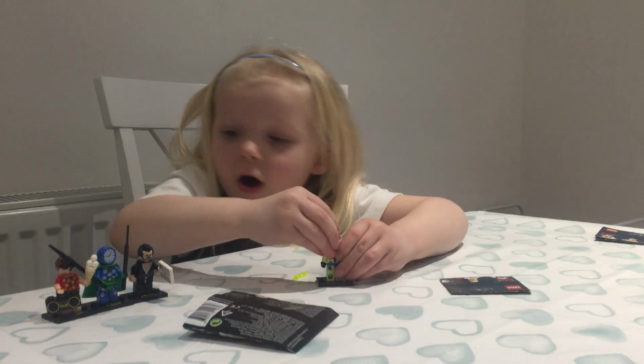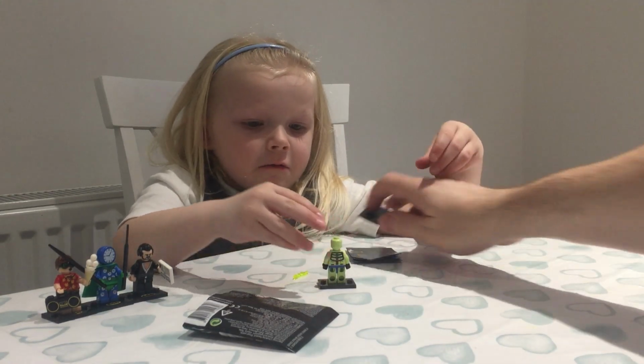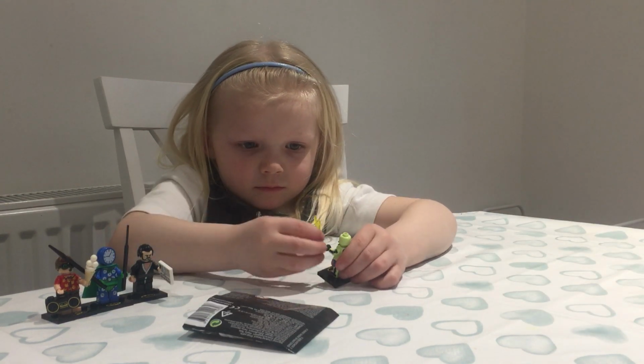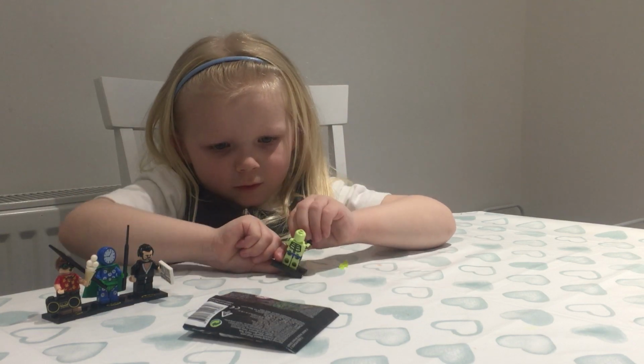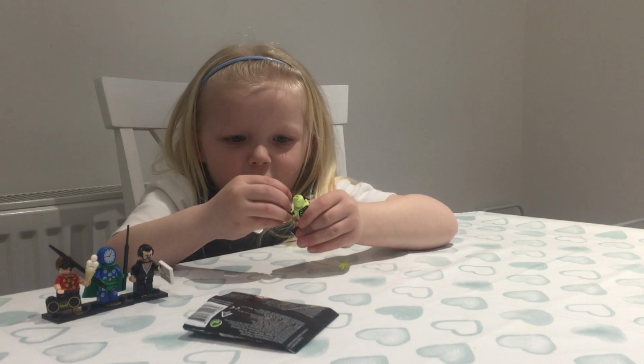Wait. Oh my goodness, you guys. This one has no hair. No, he's a skeleton. He's a flaming skeleton. We need him. Skeleton, move your hand. We want to show the fans what you look like with your burning fire.